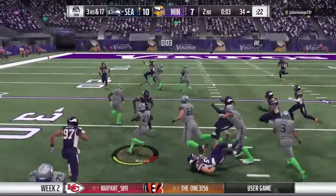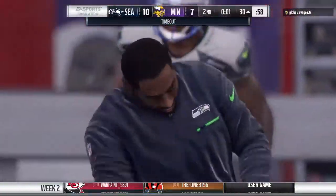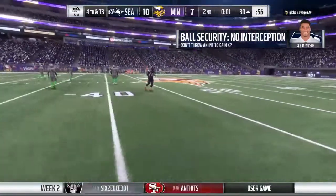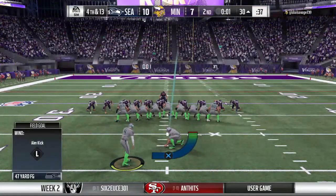They'll run it now out of the gun. And he was able to shed the tackle, but the reserves come in for the stop. And with just 1 second remaining in the first half, they'll call the timeout. So with 1 second left in the half, on is the field goal unit.